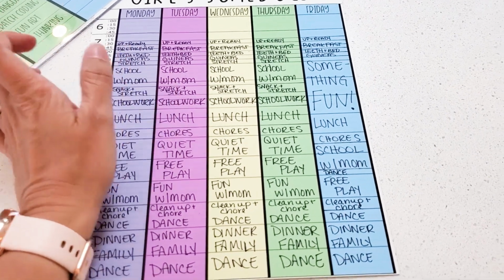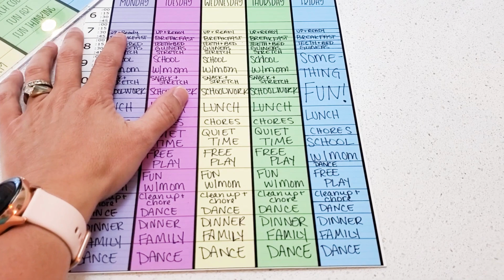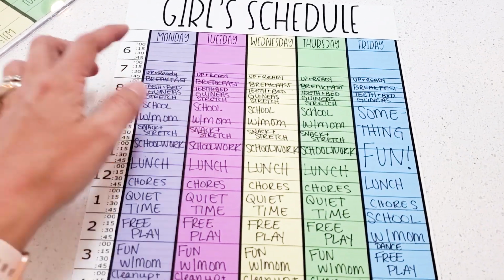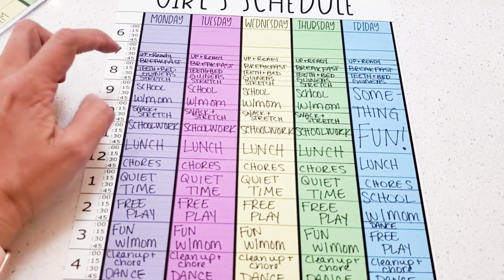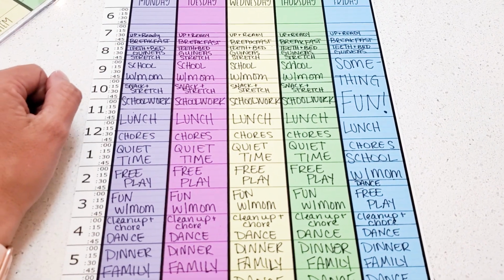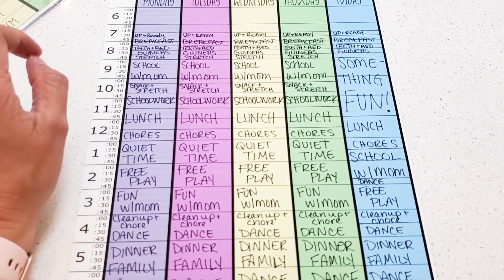So my kiddos are not early risers. They just kind of never have been. So I almost always am waking them up at 7:30. They get up and get dressed. Then we have a half an hour for breakfast. And then they go back up and they brush their teeth and make their bed. They come down and they care for our guineas. And then we try to do just a little bit of stretch, just a little bit of getting some wiggles out.